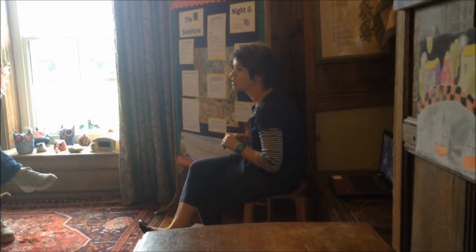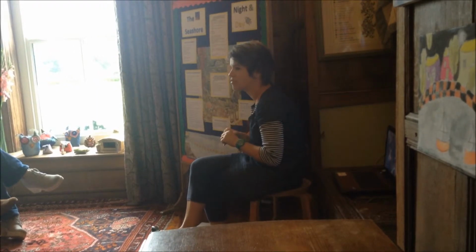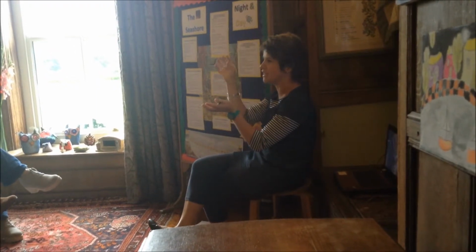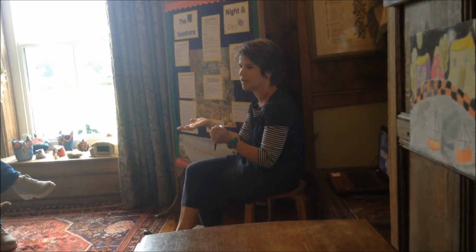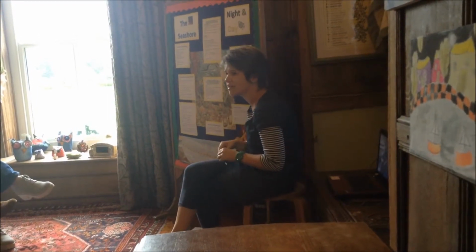Melting and freezing, so it's a good one to do in the winter. Hopefully we'll have a nice cold winter as we get a bit closer to Christmas, and they can go out and smash the ice up. And it's always quite good to leave a plate of ice on the windowsill outside the classroom, and a plate in the sunshine, and a plate in the cupboard, and see which one melts first. And just getting them to think and to ask questions.